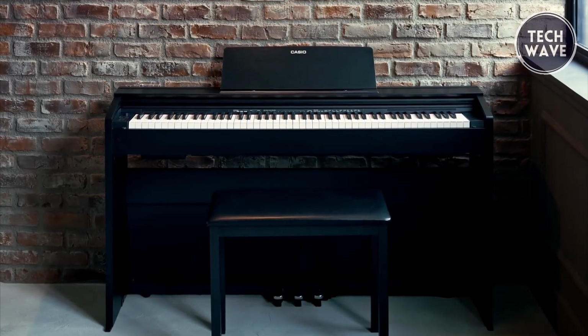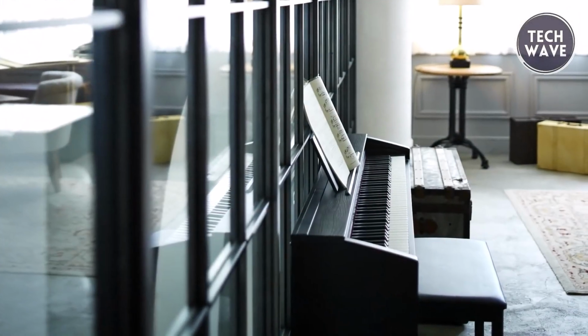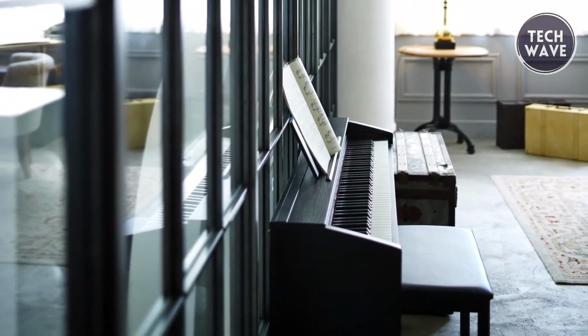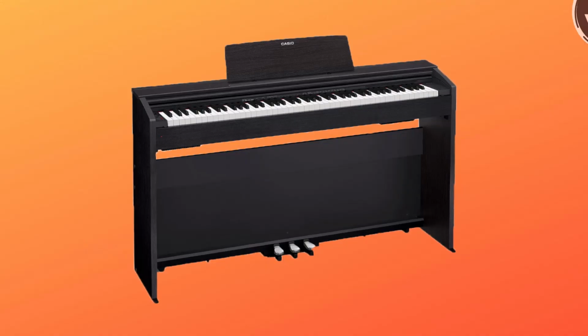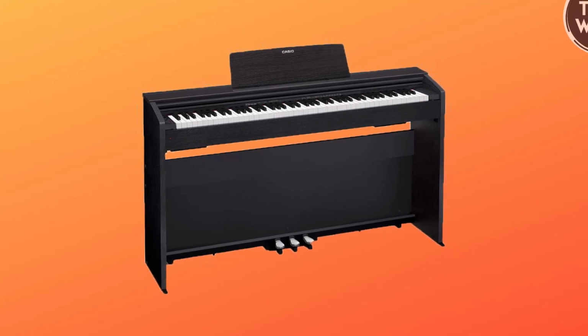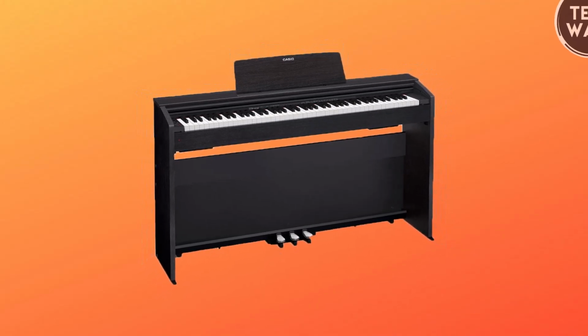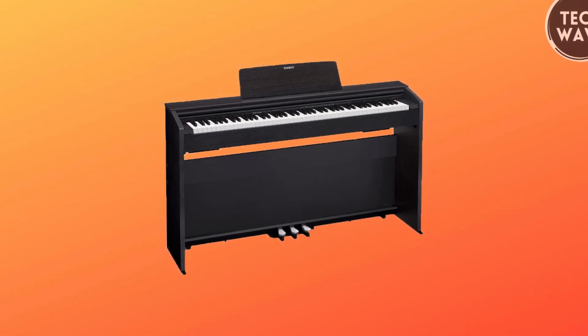This flagship model from the renowned Privia line encompasses cutting-edge features, stylish design, and powerful sound projection capabilities, ensuring an immersive musical journey. The bundle includes essential accessories such as a furniture-style bench, instructional book, DVD, online lessons, and a polishing cloth, providing everything needed to embark on the piano-playing adventure.